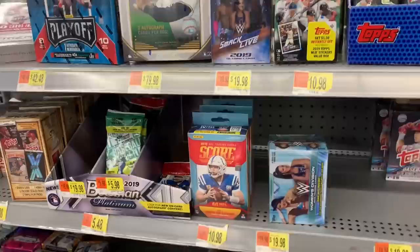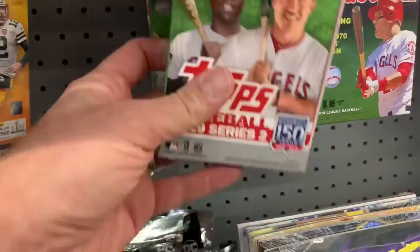All right, so our first Walmart, doing a voiceover because there's a worker standing next to me. It was a little awkward. I'm gonna pick up this box of 2019 Topps Series 2. There's some decent rookies in there for $10, $10.98.